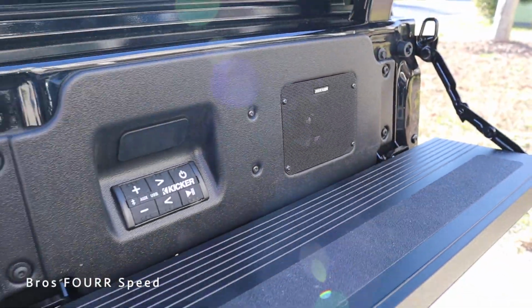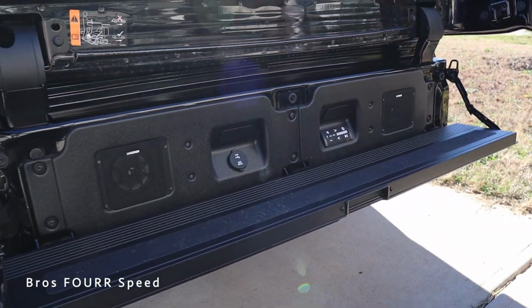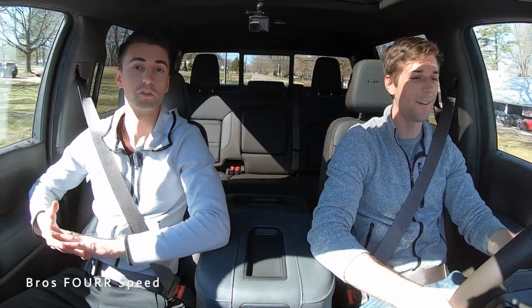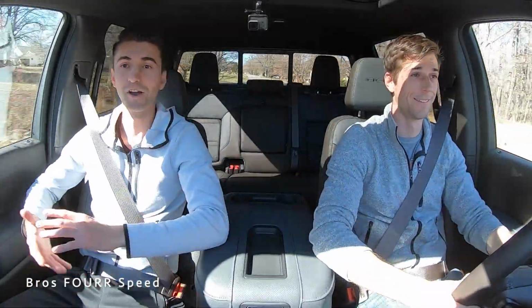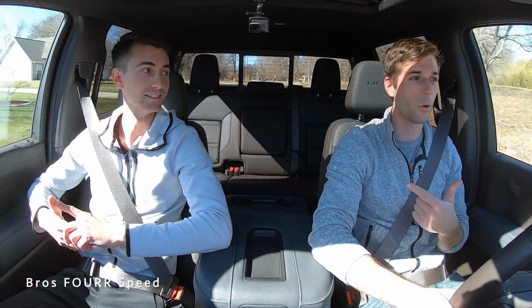It's pretty cool if you're using this to go dirt biking, tailgating, or you're at the back of your truck working or something. When we loaded up the bed with the furniture stuff, we were maybe working for 30 minutes, and we had the music going, and it was really cool. Your phone doesn't have to be there either because it has a control pad there.